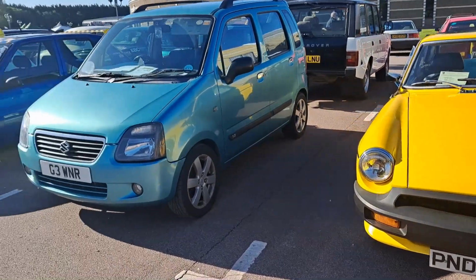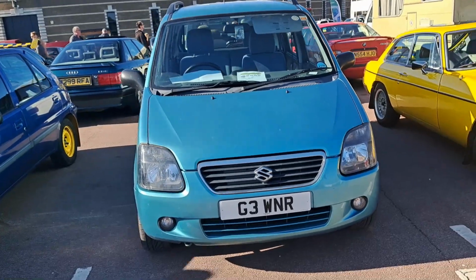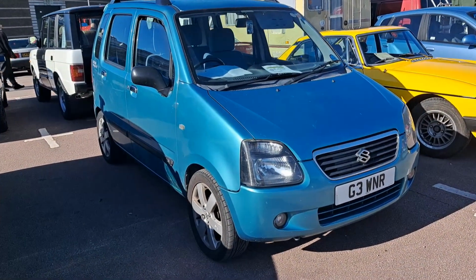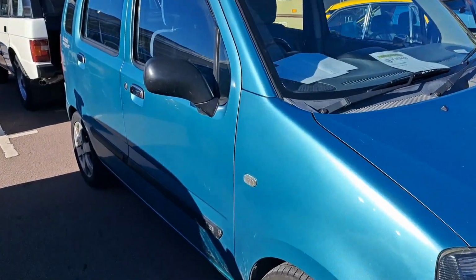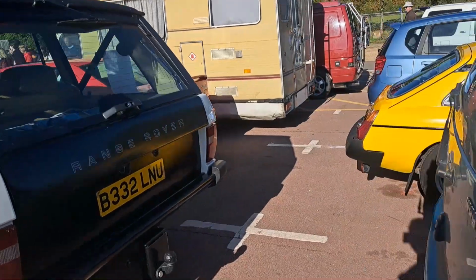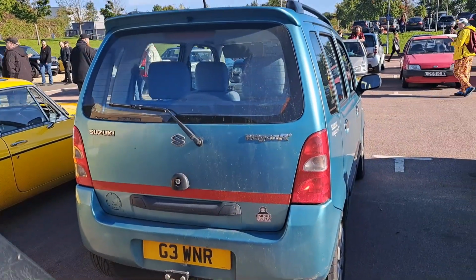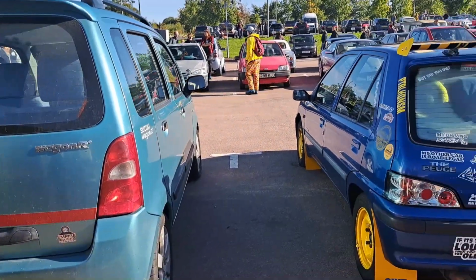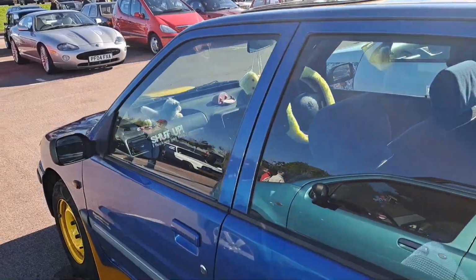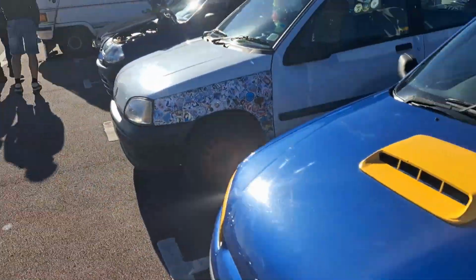Next to it, a Suzuki Wagon R Plus. I forget exactly what year this is. This is the second generation of them we got over here, with the 1.3 engine. Can't remember when the facelift of these was. I've driven the Aguila, which has a different engine, the Family Zero engine, always very similar to that. And then we've got, my gosh, two 106s and two Clios all together in interesting colour schemes.